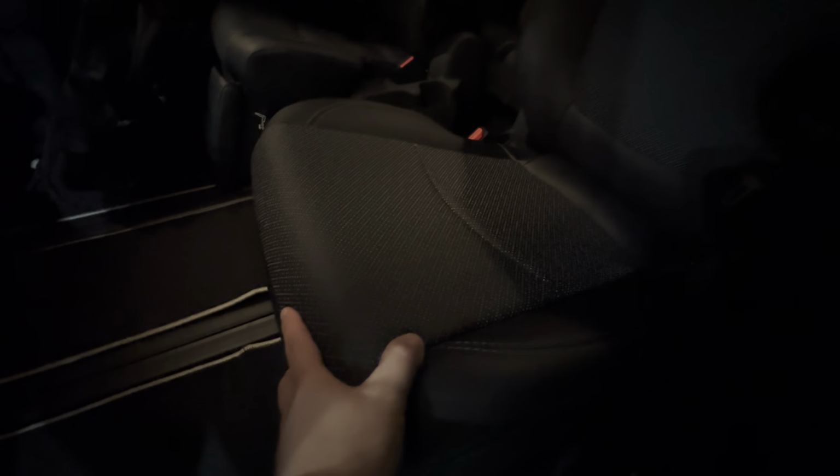So in the Sequoia TRD Pro that I had, the 2023, it bumps up in the middle like many vehicles. This is all flat, and I really appreciate that. And I like knowing that the kiddos could walk back here to that third row without having to, you know, flip down a seat right here. I appreciate that convenience.